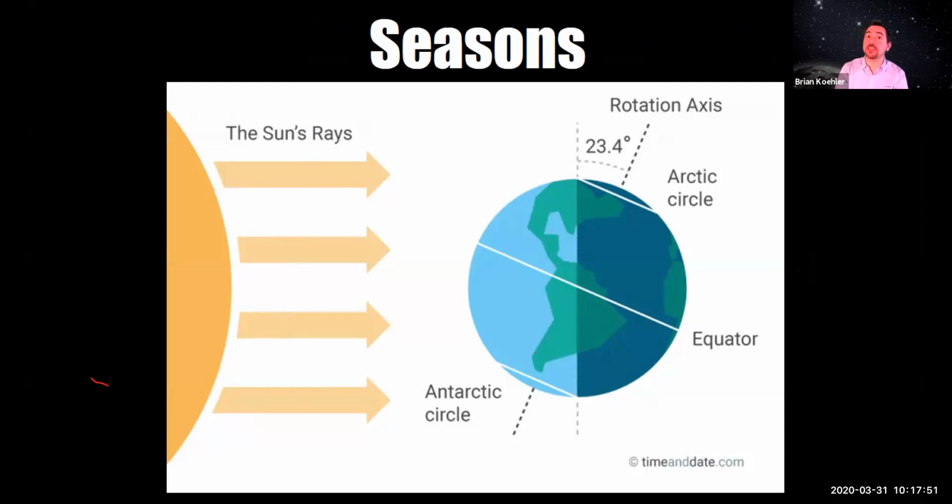Earth's orbit around the sun is not a perfect circle. There are times when we are closer to the sun, and there are times when we're further away. Now, would you believe me if I told you that the month when we are closest to the sun is actually December? Yeah, in the middle of our winter time, we are as close to the sun as we can be. It turns out that seasons on Earth have nothing to do with being closest to the sun. They have everything to do with the tilt of the Earth on its axis.